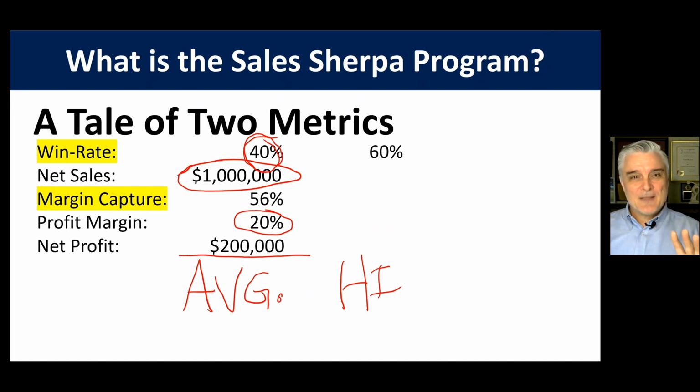Okay. Now that doesn't seem like a huge improvement, but it has a big effect on the net sales number. So when that win rate goes from 40% to 60%, if everything else stays the same, the same number of leads coming in, the same average deal size, then that $1 million in sales will turn into 1.5 million in sales. Okay. 1.5 million at a 20% profit margin would mean a $300,000 profit.